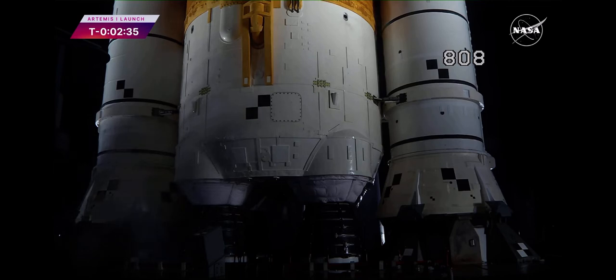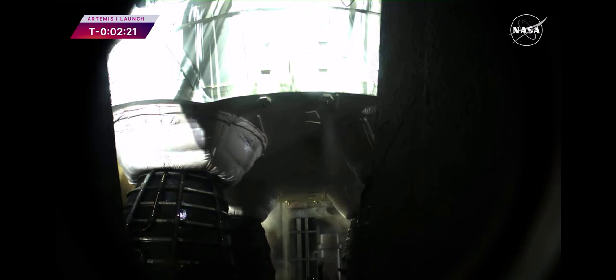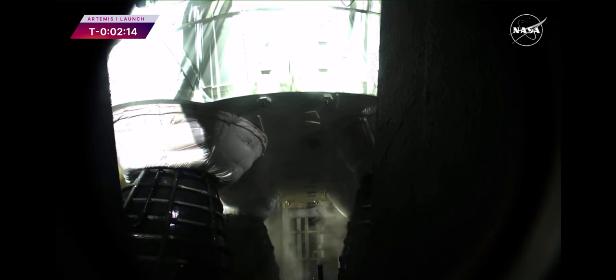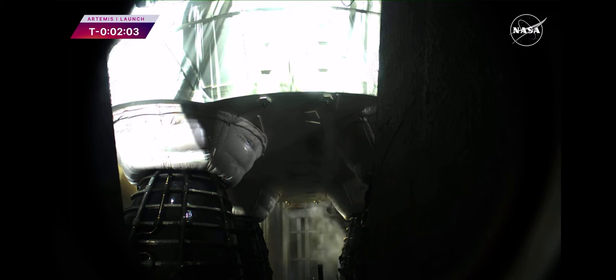Engines will gimbal. And there they go. The 4 core stage RS-25 engines gimbaling around, testing the ability to steer the rocket into space. They will operate at 109% performance. Each RS-25 throwing down 500,000 pounds of thrust. All 4, 2 million pounds. All together with the boosters, 8.8 million pounds of thrust.